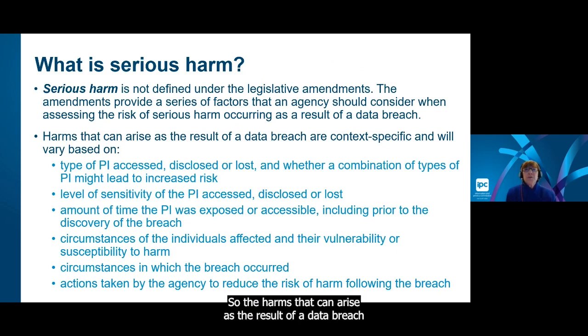So the harms that can arise as the result of a data breach are context specific, and they will vary based on the type of personal information accessed, disclosed or lost, the level of sensitivity of the personal information, the amount of time the personal information was exposed or accessible, the circumstances of the individuals affected and their vulnerability or susceptibility to harm, the circumstances in which the breach occurred, and the actions taken by the agency to reduce the risk of harm following the breach.